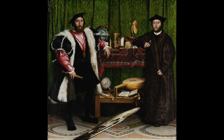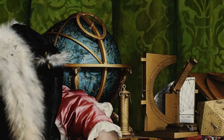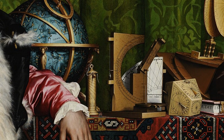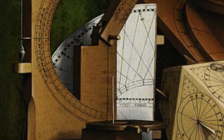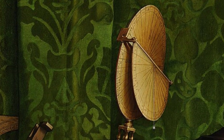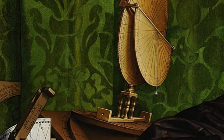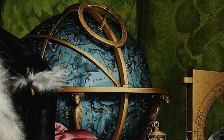So, let's start our investigation at the top, because these guys have stories to tell. First up, a beautiful celestial globe, showing constellations mapped out like the gods had handed over their blueprints. Right beside it is an arsenal of astronomical instruments, sundials, quadrants, devices for measuring time and space. To the casual eye, they look like museum props, but to someone tuned into Holbein's wavelength, these are ticking, smouldering clues.